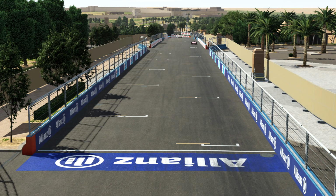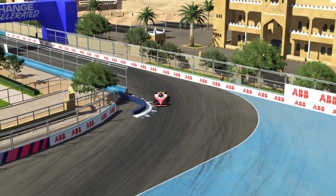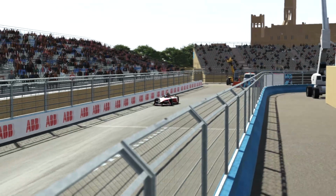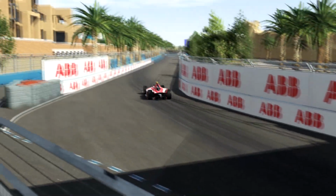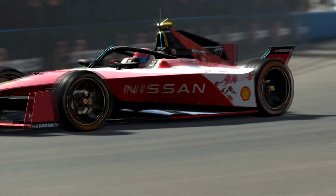Very few drivers finished where they started in this race. I think they are actually the only 2. Jake Hughes got the fastest lap, Taylor Barnard got the pole, Oliver Rowland got the win. Convincing win for Nissan, and it's good for them to have as a bit of a confidence boost, because Norman Nato was down in 15th after qualifying 10th place.